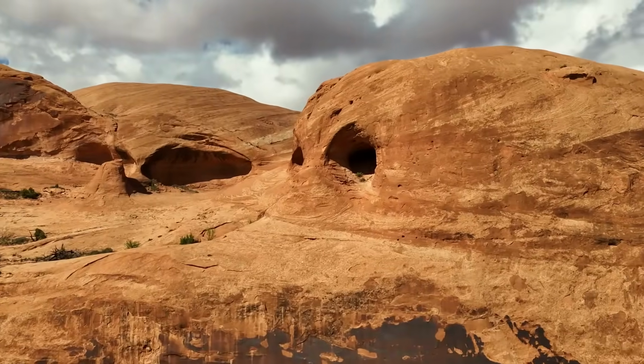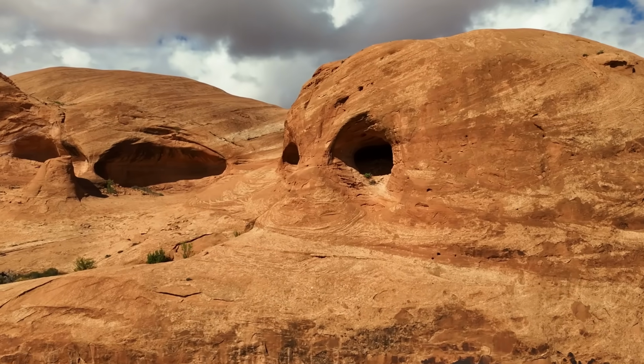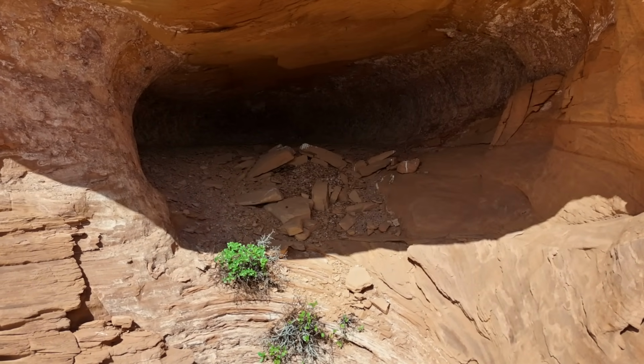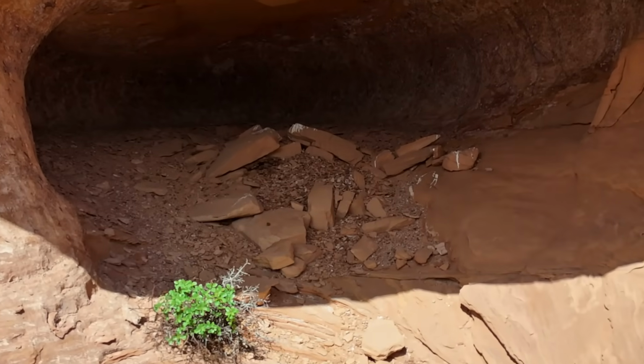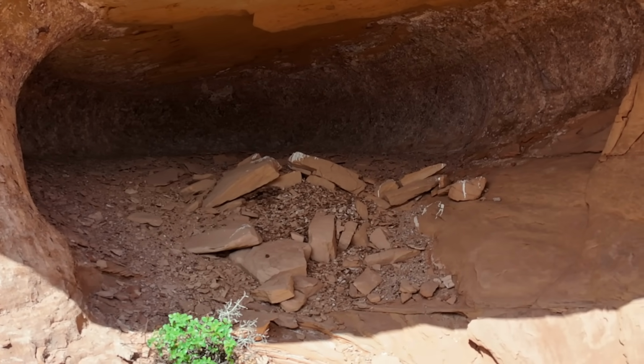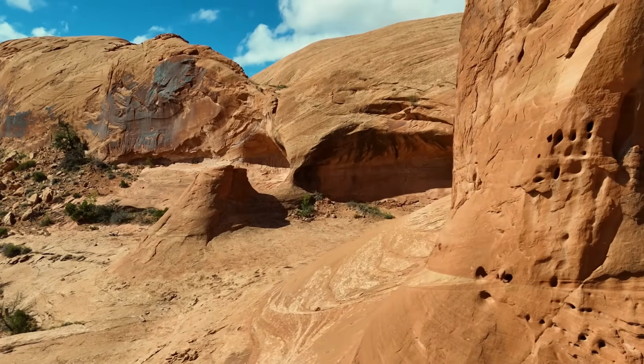In many of my previous videos, I've explored multiple canyons, caves, and hard to reach places with my drone, in the hopes of making a discovery, whether it be ruins, old buildings, or relics of any kind. And being that there are countless Anasazi ruins in the Four Corners region, I figured it couldn't hurt to take a look.